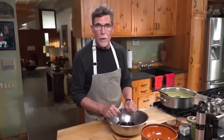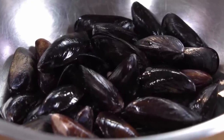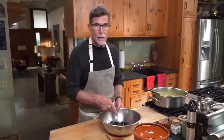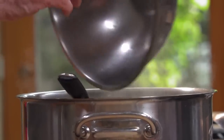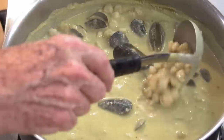They have to be scrubbed. And if you find beards on the outside of them, then you want to pull those out. Make sure that they're well scrubbed on the outside so that there's no sand or anything that gets into the pozole. So now is the moment to put them in. It'll only take 3 or 4 minutes for them to all open up and we're ready to serve.